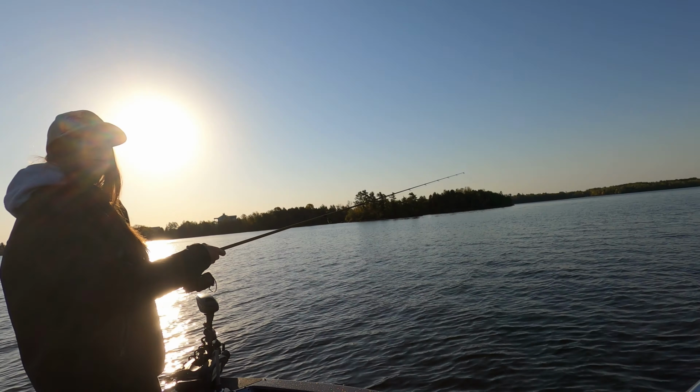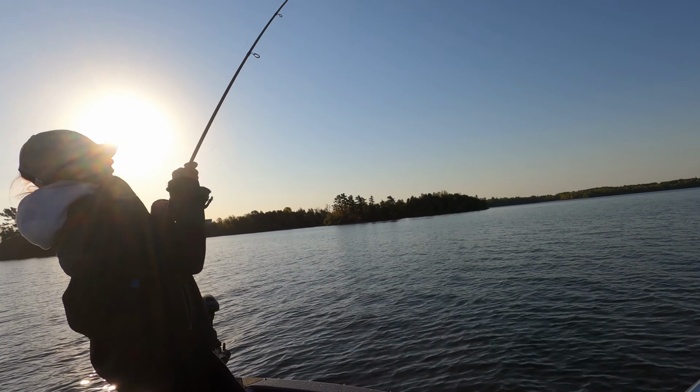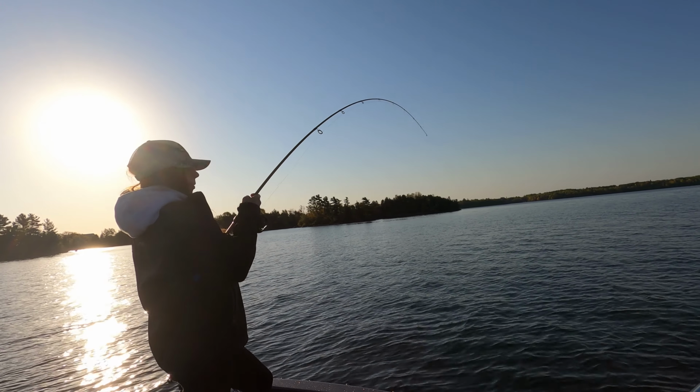Getting to know the lake, you know? Yep. Oh, there we go. Well, that's a good fish. Oh, yeah, that's a good one. That's a good one. Fish. Yep. Oh, yeah, that's a good one.